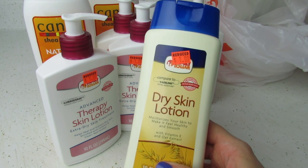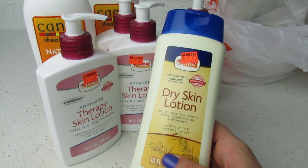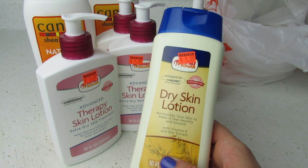But they also had this brand here, and these ones are comparable to Vaseline Total Moisture.